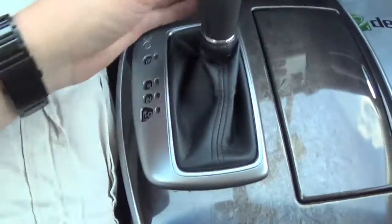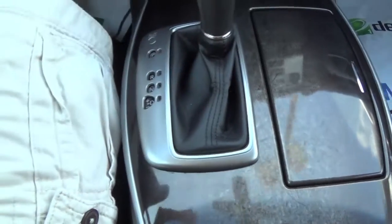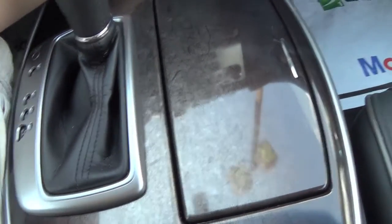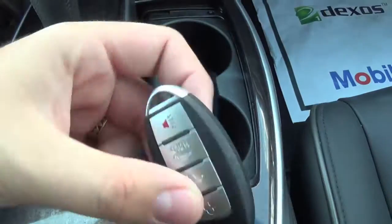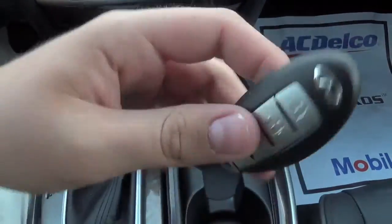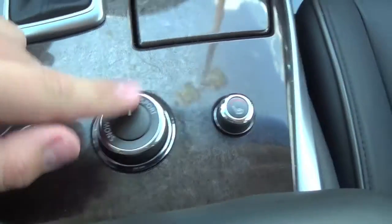Moving down to the center console, like I said, there's your CVT controller. It works. I'm just not a CVT fan, but that's my personal opinion. 12-volt power outlet down here. Cup holders. Here's the Infiniti smart key. I call it an egg because it just looks like an egg to me. Like I said, heated seats, and then your transmission control.